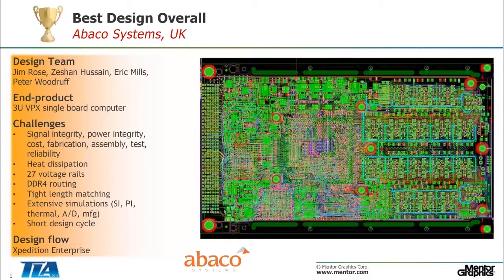The final one really noted that it was a really good explanation of the routing complexities, especially with the DDR. And quote, made me really feel the pain. Now, that's the way we want it. Congratulations to the team from Abaco.